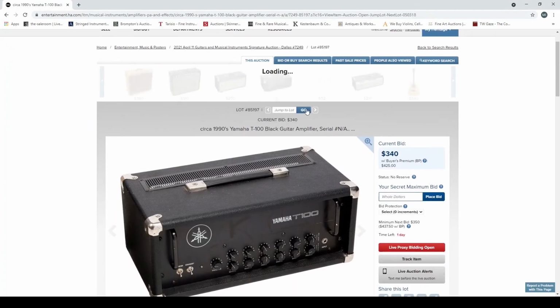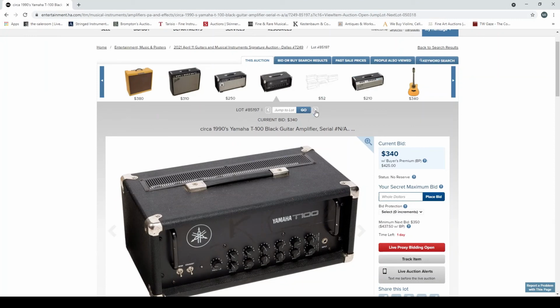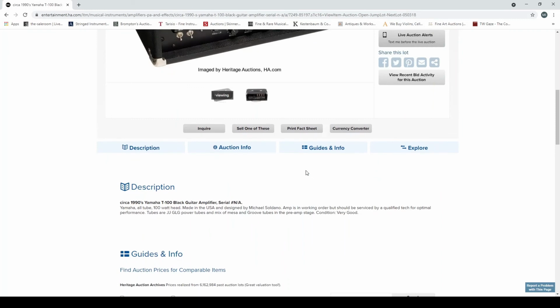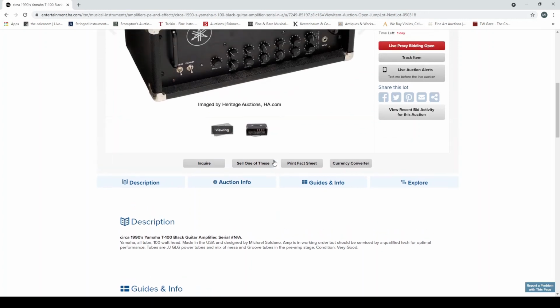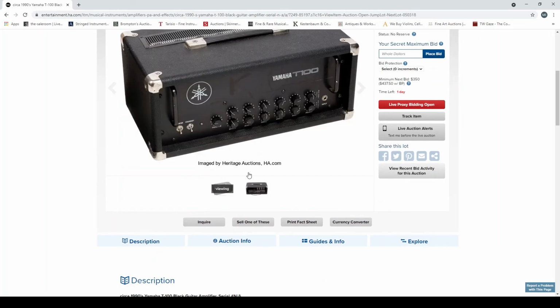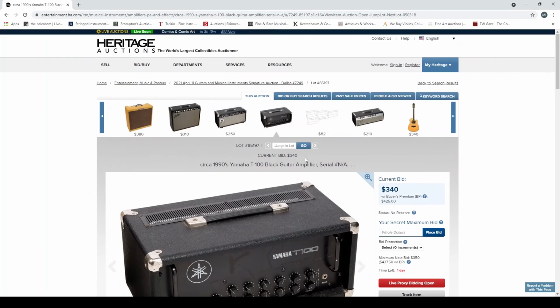1990s Yamaha T100 amplifier. Never seen that before actually. It's interesting. Yamaha all tube 100 watt head made in USA and designed by Michael Soldano. Amp is in working condition but should be serviced by a qualified tech for optimal performance. Tubes are JJ GLG power tubes and a mix of Mesa and Groove Tubes in the preamp stage. Condition very good. I've never seen this amp before. How curious. I need to read up on that a bit more.